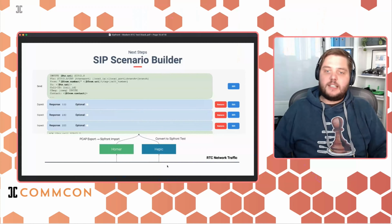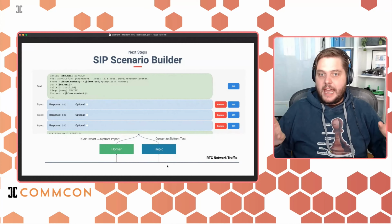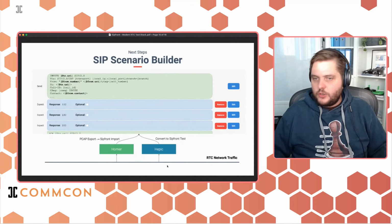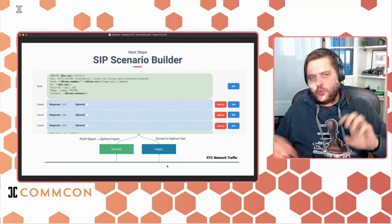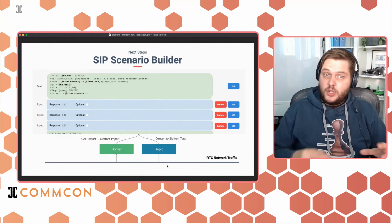And the way it's going to look, very roughly, is that you can, with Homer or HEPIC, capture network traffic and then analyze the PCAP, and then auto-generate, for instance, a SIPp scenario out of that. And then you get the building blocks saying, okay, I've seen on the network an INVITE, and I've seen a 100 coming back, and a 180, and a 200, and then the client sends an ACK. So this is how it looks.